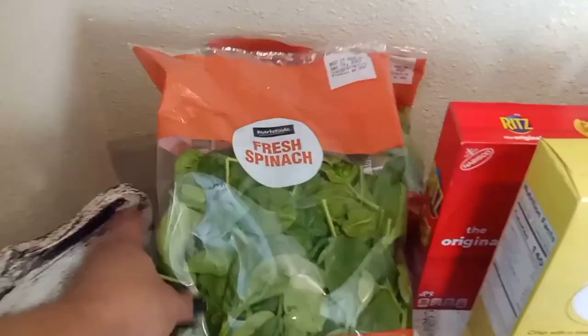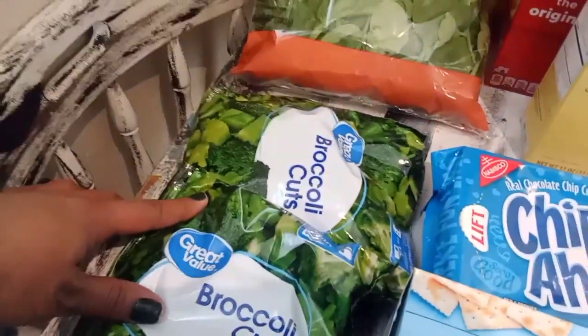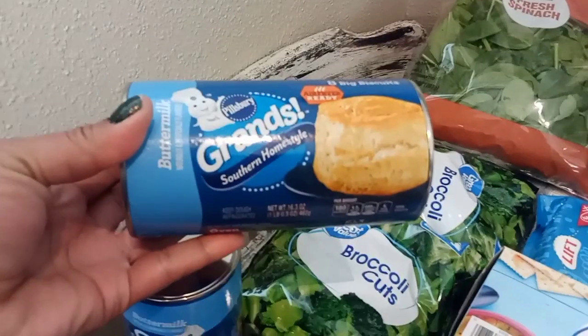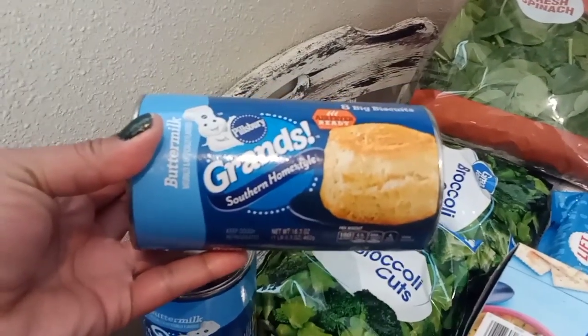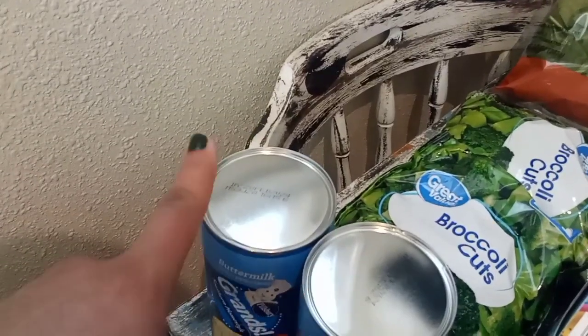I love to buy this every single time I go shopping for groceries. Two things of broccoli cuts for 92 cents or 98 cents. Before I got the bag of biscuits, I went ahead and got this buttermilk. 8 biscuits come in a can. I really prefer to buy the bag, but I went ahead and grabbed these, so that will be extra.